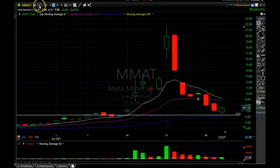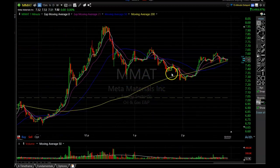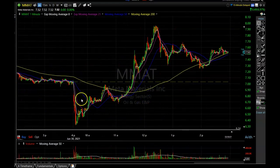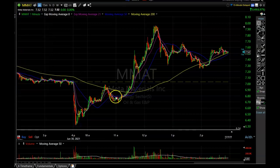Let's go to the minute chart. We can see this one came screaming all the way down, and unfortunately I missed it. Here it is right here. It came down really fast because this was early in the day, and I had my order at $6.21, and it only came down to $6.31. It just immediately turned around and went all the way up to $7.90.